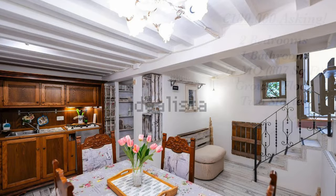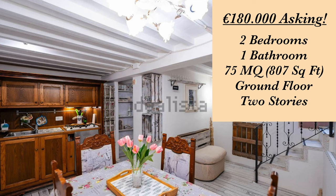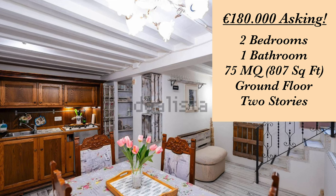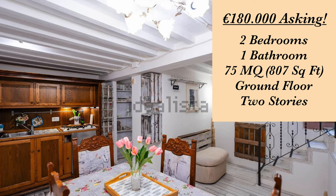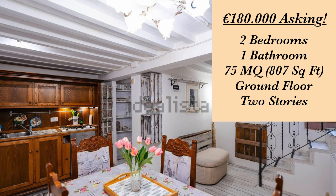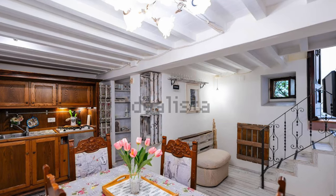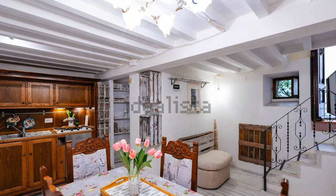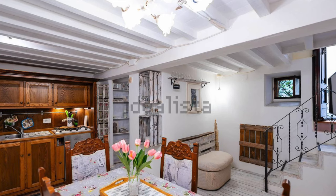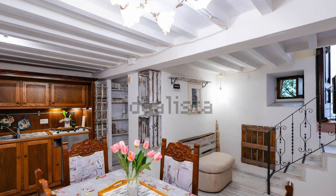I had mentioned earlier that Cortona is a little bit cheaper than Montepulciano, where I live and where I own my properties at TuscanPalace.com. Now, I can tell you, you would not be able to find right next to the historic district a historic apartment like this for 180,000 euros. I think they've done the best they could with the hand they were dealt, but I'm telling you, the kitchen is tiny. This photo uses a wide-angle lens, and it's very deceiving. We'll talk about that in a second.